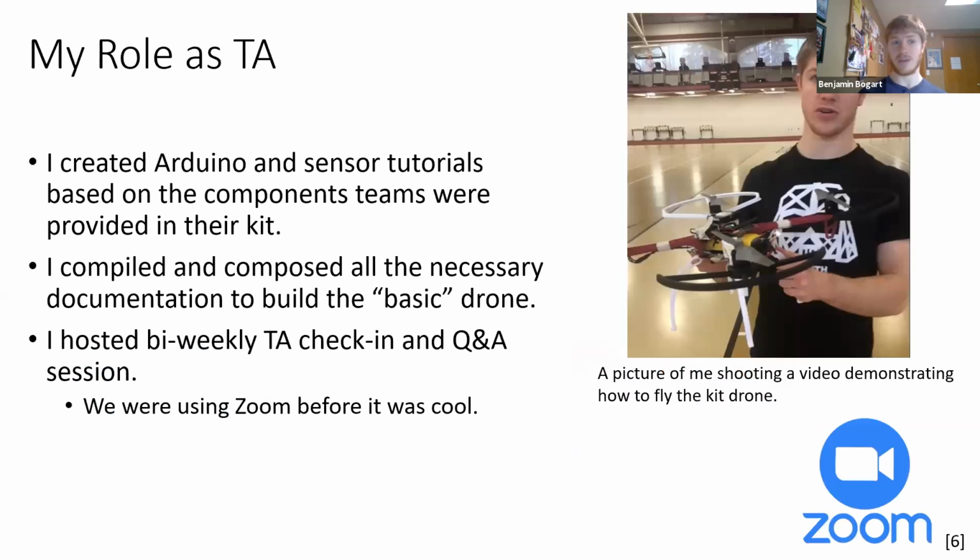So as TA, what I did in this first year is I created Arduino and sensor tutorials based on the components the teams were provided in their kit. And that was just so they had kind of a one-stop shop to get started. They would have everything they needed and would be able to introduce all team members into the programming and electronics front in case some of them didn't have experience with that before.